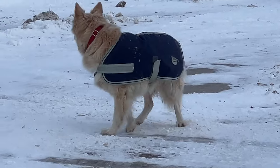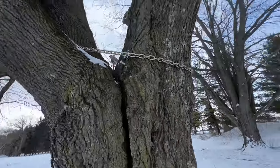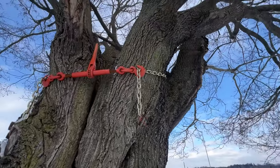Hey, puppy. Looks like this tree's still holding together. She was splitting, so I threw a chain on it. I figured that would do. Oh, just extending the life a little. Good old river dip time.